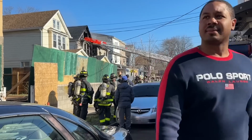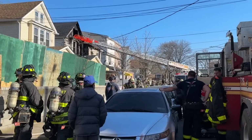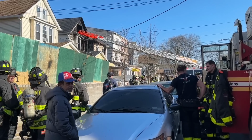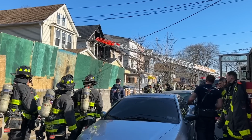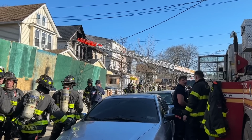I saw the huge column for this particular fire. And this took us 15-20 minutes to get to, but we got here, we got a little bit of fire, and we got some of the operations for you guys. It's a very busy day in Queens.